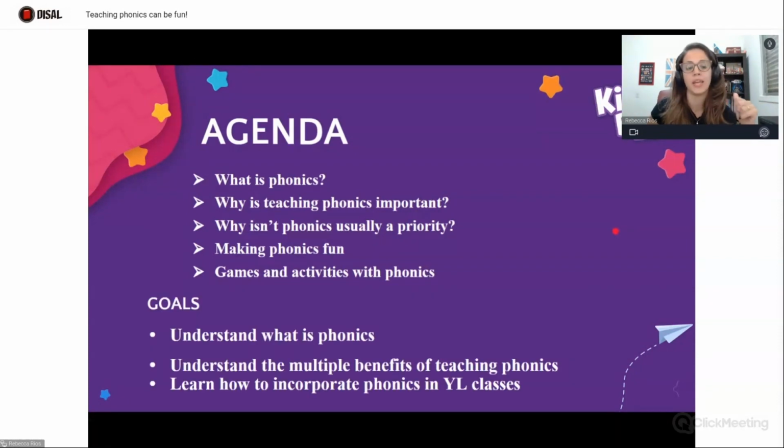And our goals here today are to understand what is phonics, understand the multiple benefits of teaching phonics, and learn how to incorporate phonics in young learner classes. So these are our goals. And then at the end, we'll check if we've hit all those marks as well.